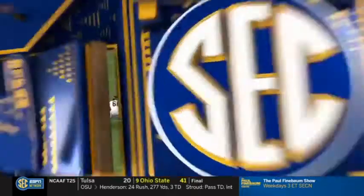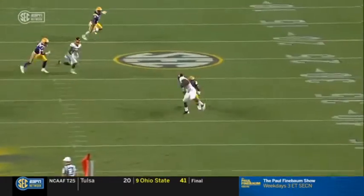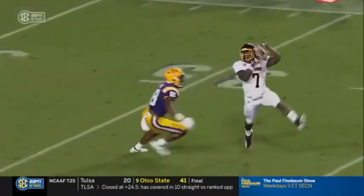Central Michigan with a little bunch formation. They're going to send guys on, almost trying to pick Damone Clark there. Clark ends up working over the top with speed, making a great open field tackle.